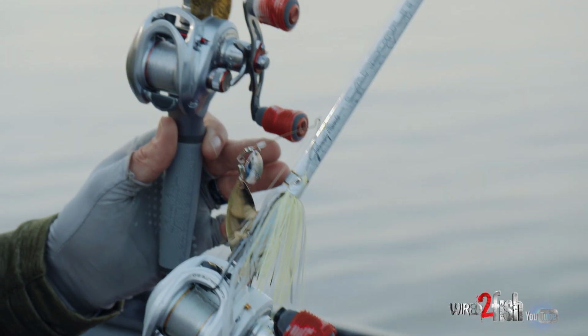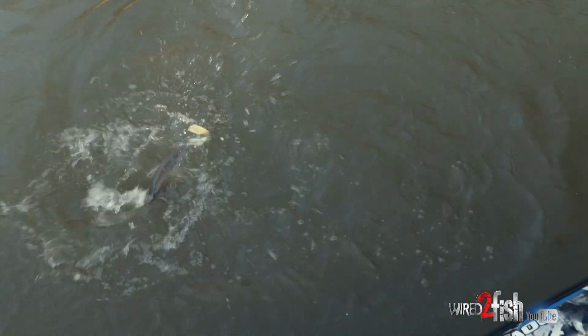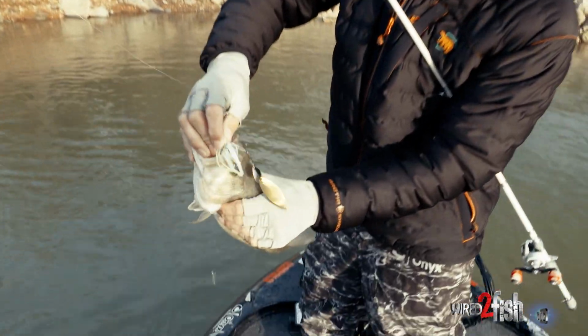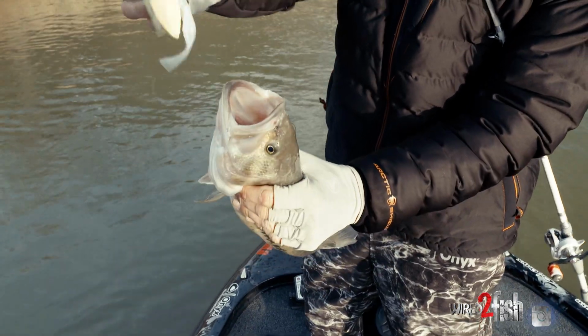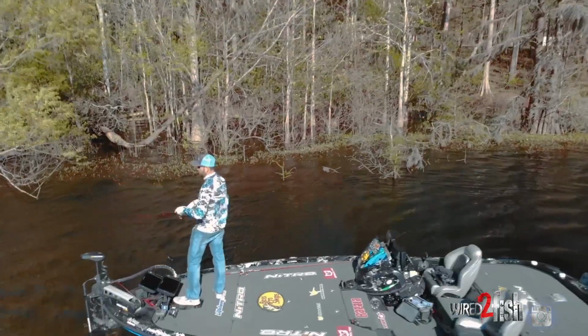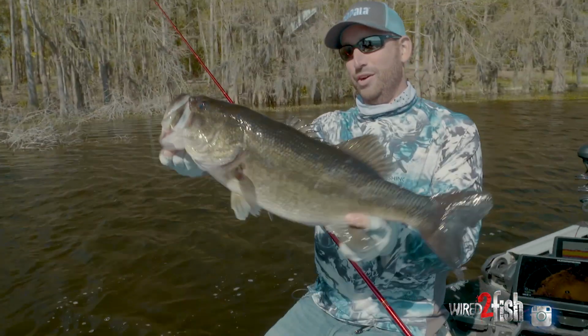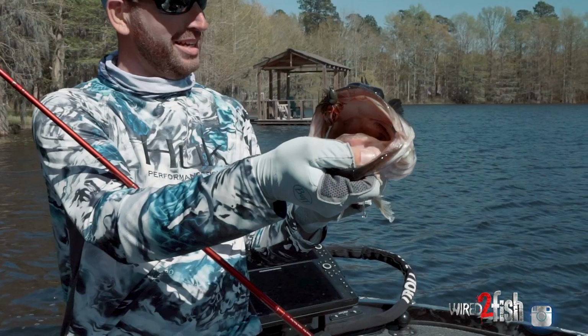Both of these are from Terminator, that 3/8 ounce or 1/2 ounce pro spinnerbait and that pro's jig. Those are excellent baits when you're really fishing around a lot of targets. Out here where we're at today, not a whole lot of stuff in the water, but on a place that's got a lot of brush or some grass, those 2 right there are a big player for me.